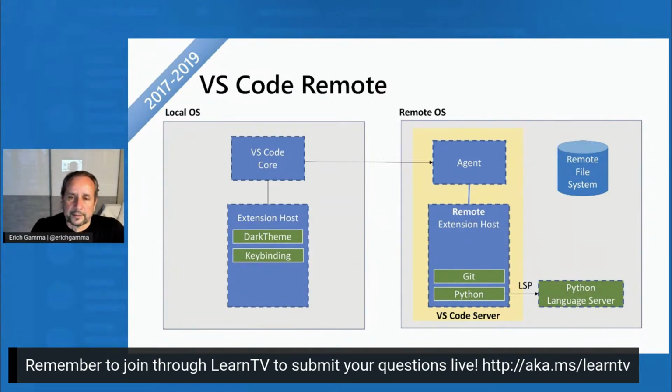The idea is that we support running extensions remotely, right? So we have another remote extension host that runs on the remote side where the file system is, where the tools are installed. What we implement is that the VS Code core talks to an agent which manages this remote extension host, which is the same bits as the local extension host and can host extensions like Git or Python. But the cool thing is, when you use the Python extension, it will leverage the Python installed on the remote side.